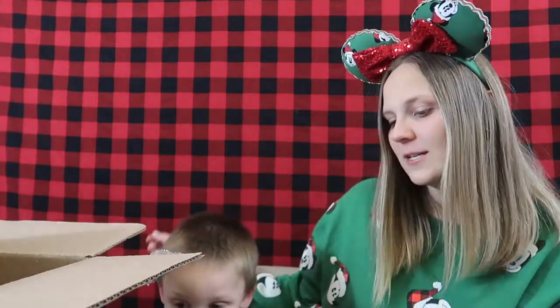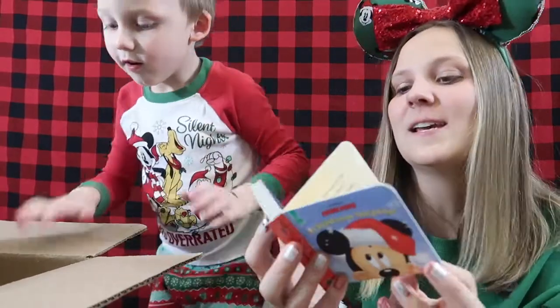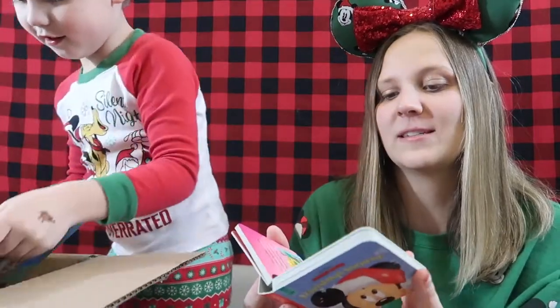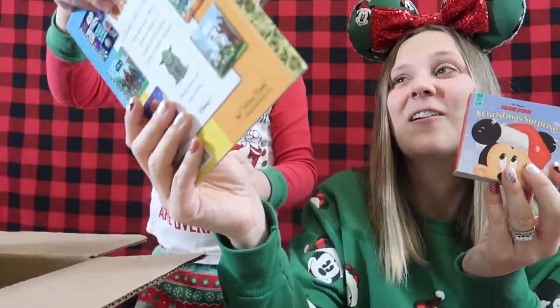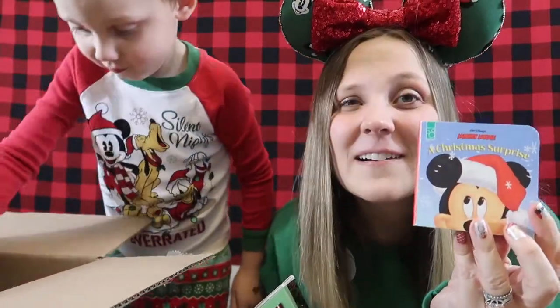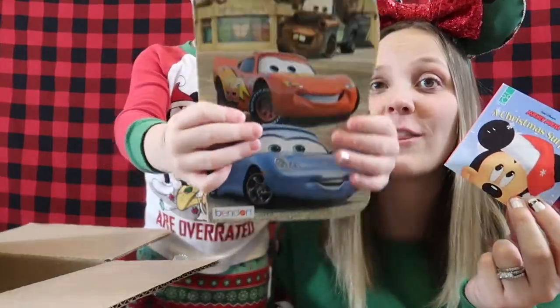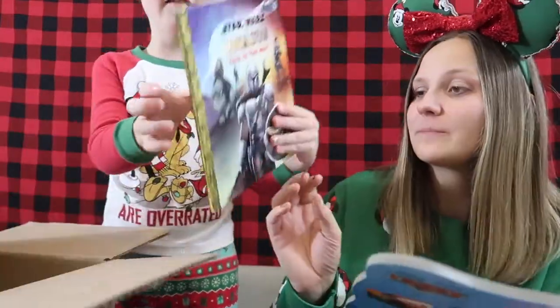Oh, Wally, what is this? Oh, Mickey Mouse, a Christmas surprise. I think that this is one of our favorite Mickey stories. We love the ones with Mickey and Pluto getting ready for Christmas. So this is super cute, and I love that it's small. We can put it in the car. Oh my goodness, put it down. And put it.